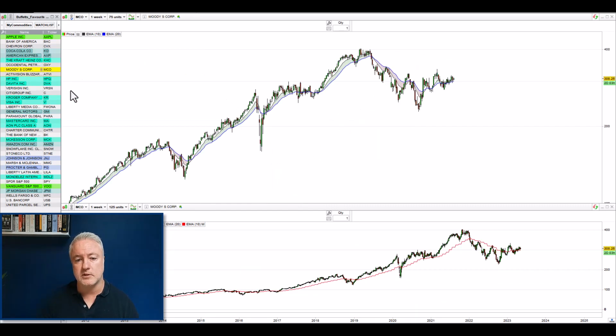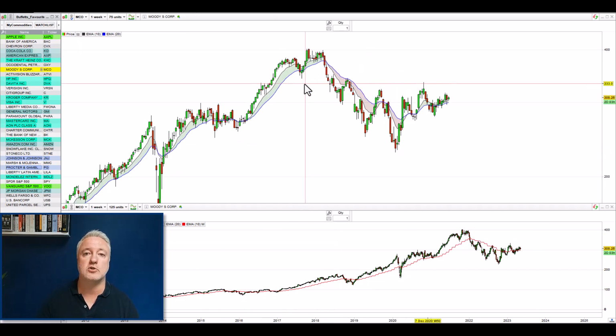Not really super impressed. Moody's, not bad. Okay, so Moody's, not bad at all. Its overall performance, you can see here at the bottom, has continued to climb, and it's currently looking nice and bullish. So pretty happy with that.